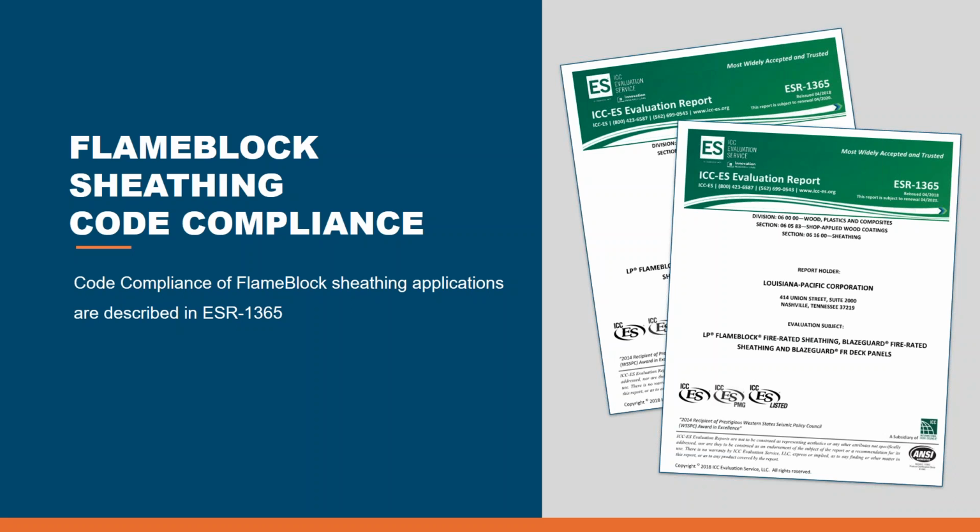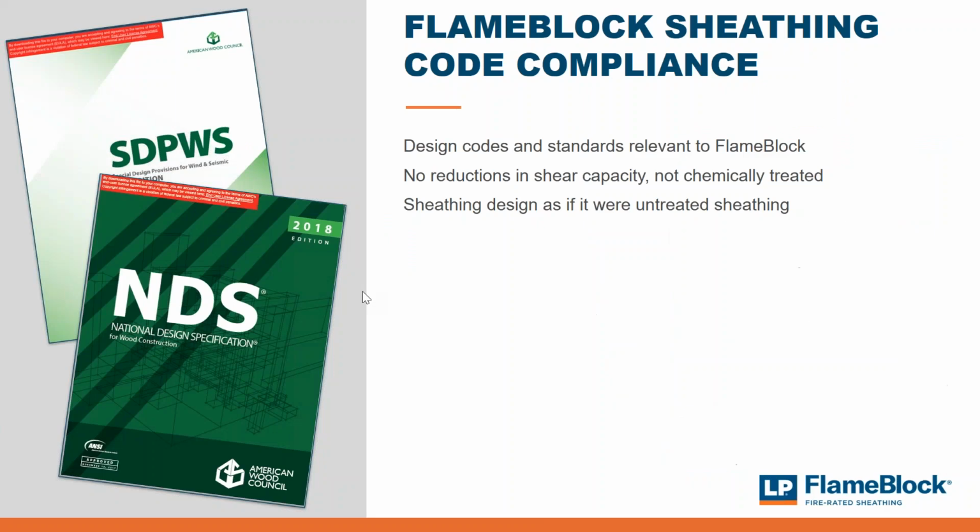The other thing I wanted to mention about the ESR, a common question I get is, do I have to use galvanized nails? It doesn't tell me in the ESR that I have to use galvanized nails or stainless nails. And what I tell them is usually the ESR is going to list restrictions. If it was required that you had to use galvanized or stainless nails, it would be specifically noted in the ESR that the treated fasteners are required.